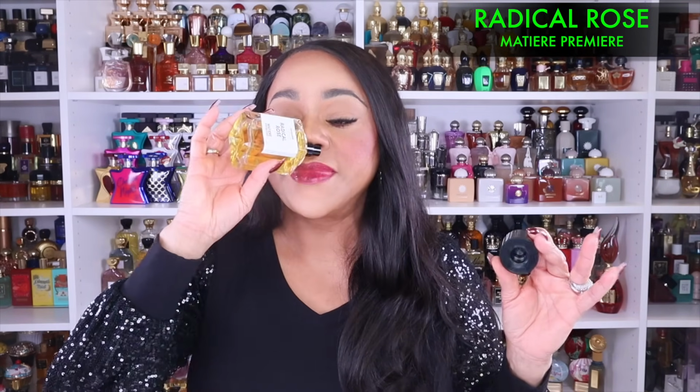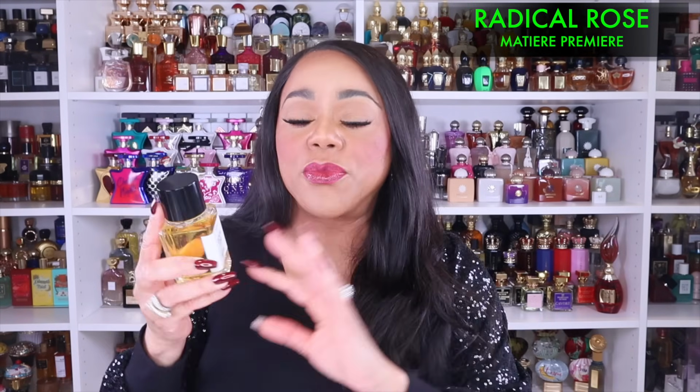So when it comes to Radical Rose, this is your edgy, no nonsense, in your face rose. This is truly, as the name says it, a very radical rose fragrance. Here you are going to pick up on that note of rose, you are going to pick up on some spicy notes, and you are going to get a present patchouli that has been done very nicely, but it is definitely there and not to be messed around with.